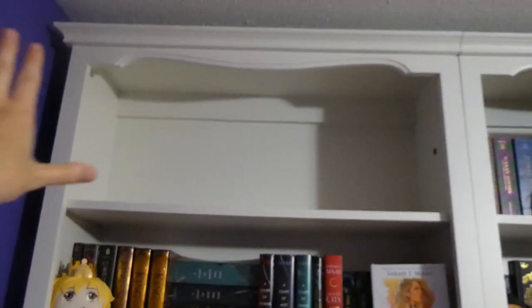I've had these since my 15th birthday, so I've probably had these shelves for like 4 or 5 years almost at this point, and I can't recall the last time I cleaned them. Probably when they got delivered. So, if I want to keep my books looking nice and tidy, I gotta clean the shelves. So, the first shelf is done.